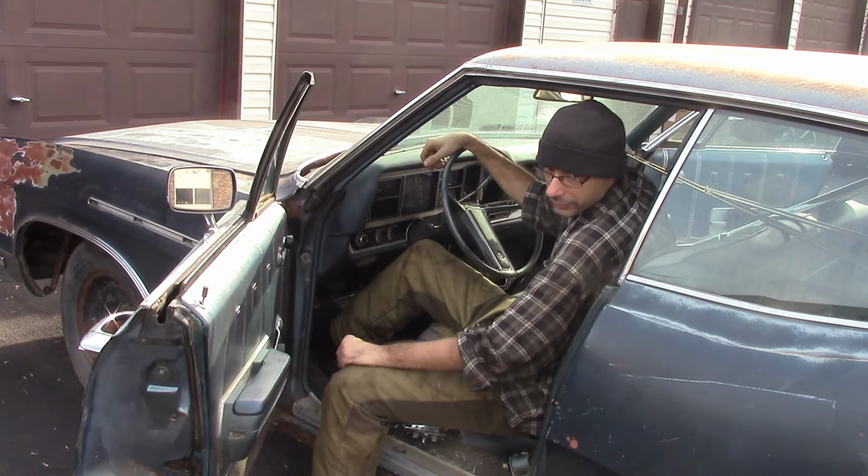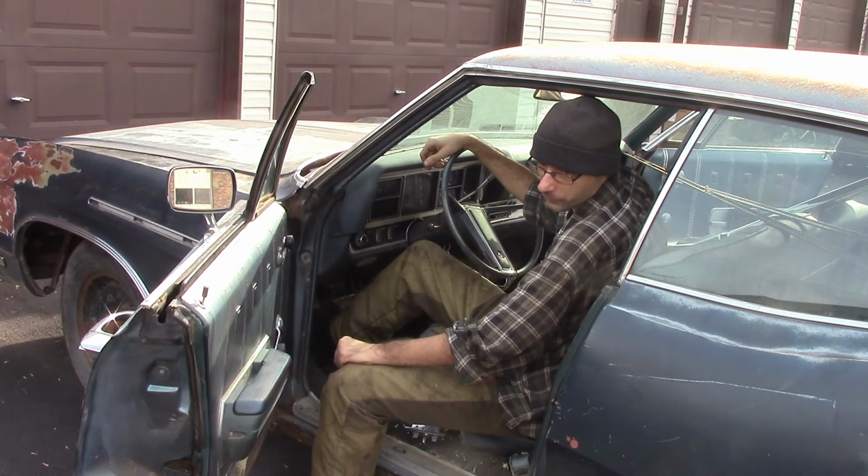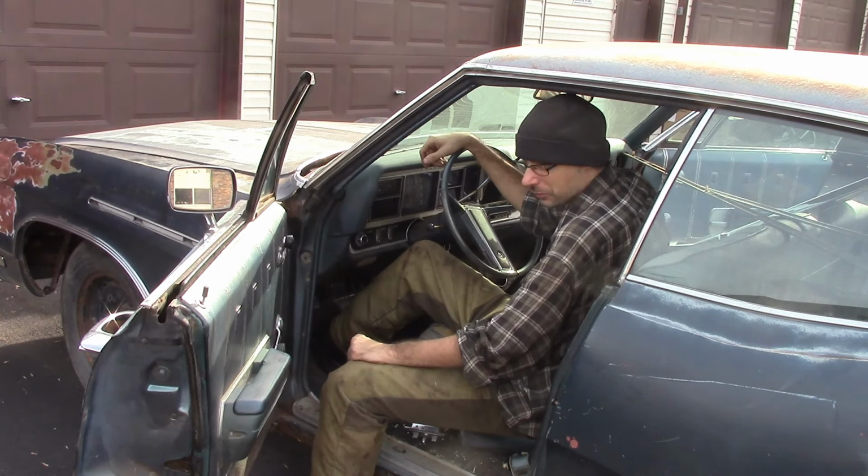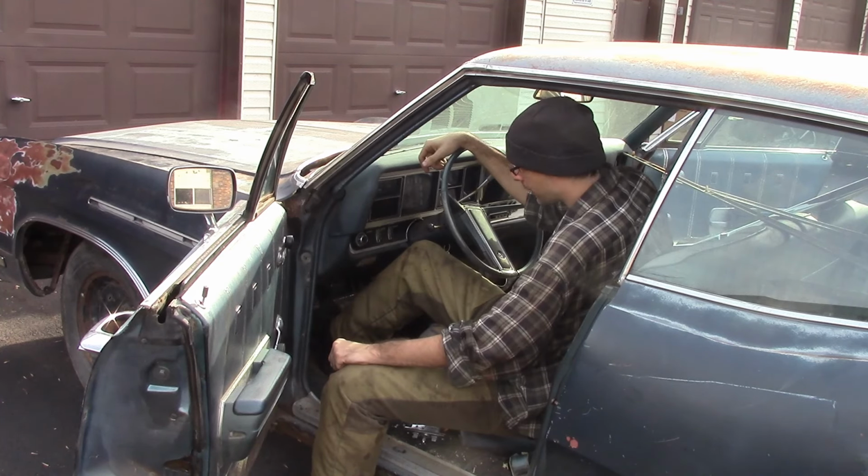Because it's a 68, there's no latch for the hood. That's all access 24/7 on the front side. I don't know what year they started doing that, but it wasn't this year. The latch here is for the e-brake. They had that much going on.